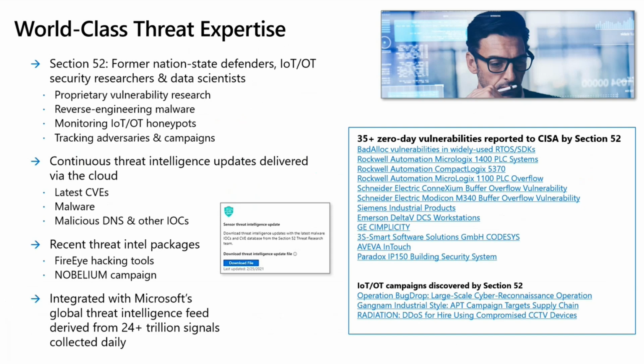And again, a little more on Section 52. I'm just showing you some of what they have been contributing to the industry, which is really quite significant. I was actually watching a presentation from this team where they show how they discovered a vulnerability on a home alarm system, where they were able to remotely disarm it in a matter of seconds. They showed us live how they did this. Of course, they reported this to the vendor immediately, but that's some of the work that these teams are involved with. So they do a lot, and they report and they contribute to our community.